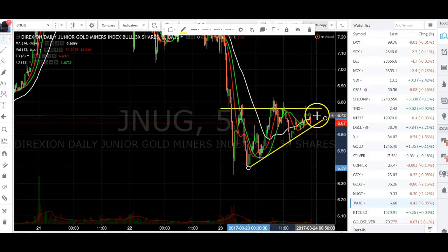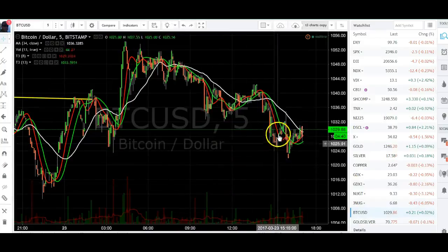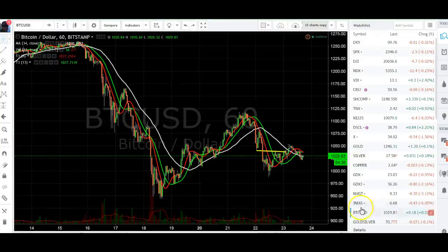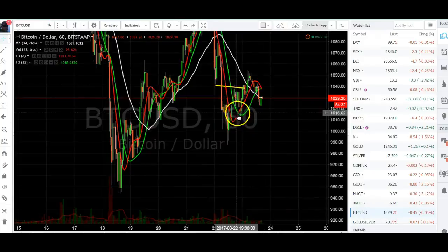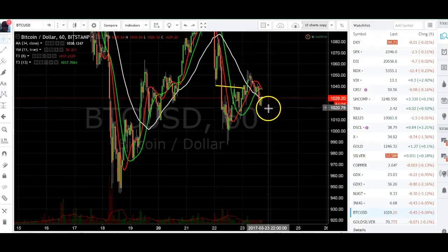It's coming into a price pinch. Going with Bitcoin, I'm going to reverse head and shoulders off the 5-minute. Let's go to hourly. Let's see how we're doing. Came over support, over resistance into support. Thrown over. Back all the way in.